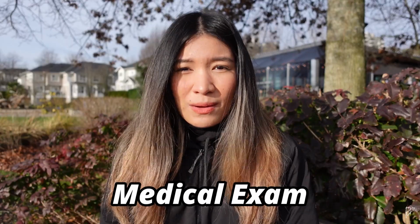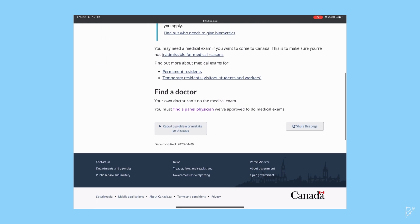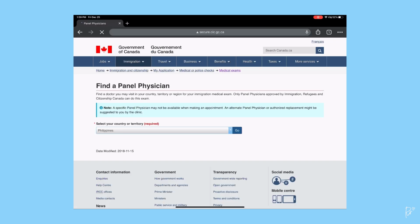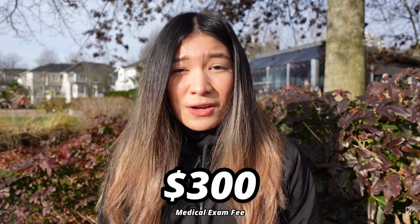Next stop, after submitting a study permit application, you may receive a notification from IRCC to submit a medical exam. The IRCC website did list down designated hospitals or clinics for you to take your medical exam, so make sure to check that out before booking an appointment. Generally, the cost for a medical exam is around $300.